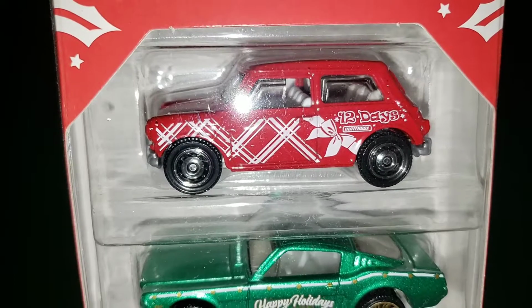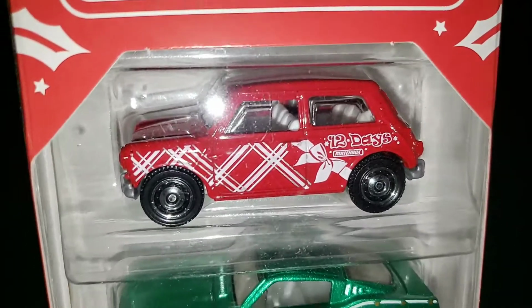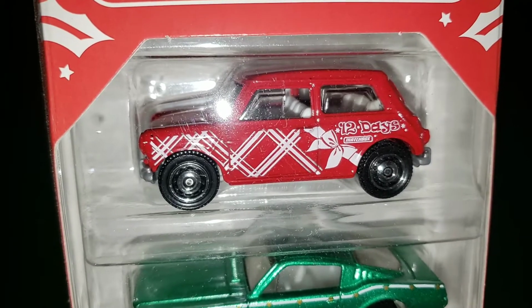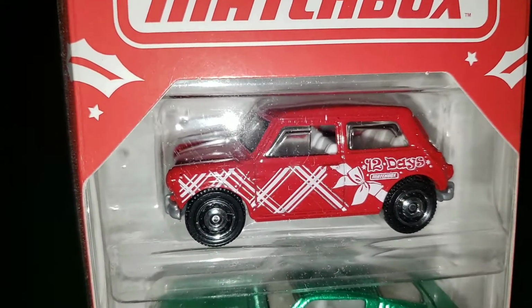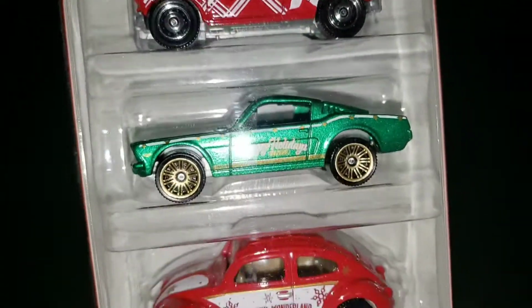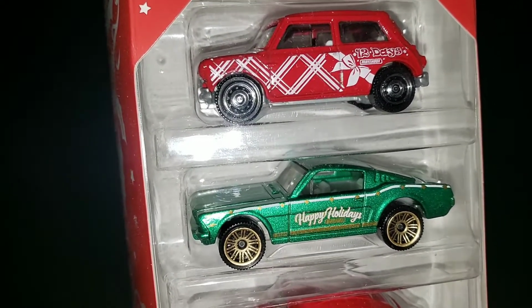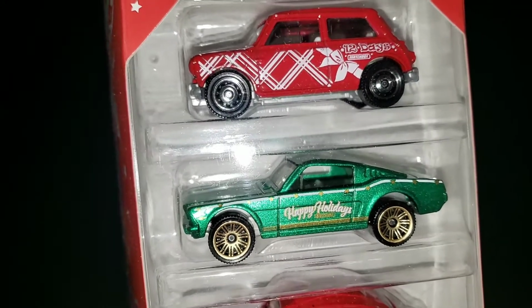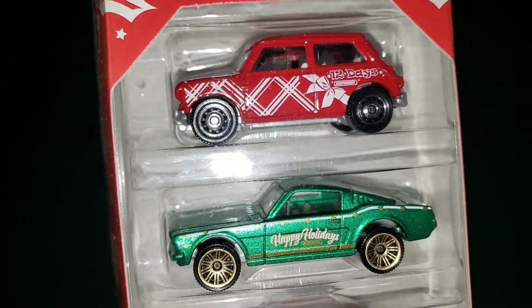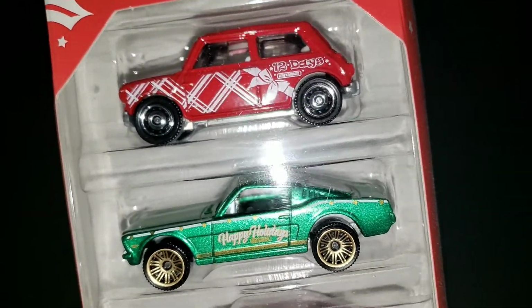The Morris Mini, I did not notice that it said 12 days right on the back there, on the passenger side. It says 12 days, and then below that it says Matchbox. It's a pretty cool detail. It's amazing how many little details you miss sometimes, and you don't notice them until you shoot a video, and the camera zooms in to the vehicle and you can see all the little details there that you missed the first time.